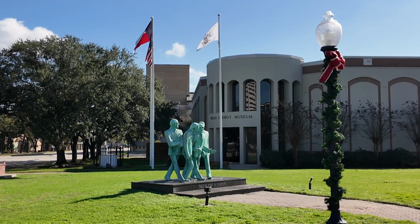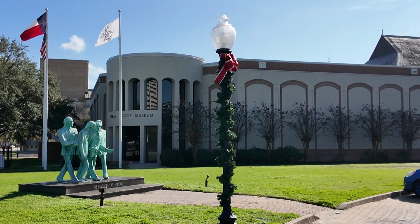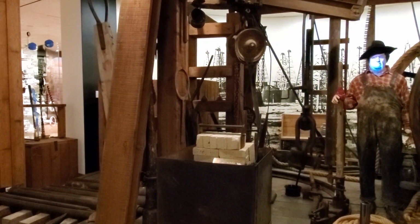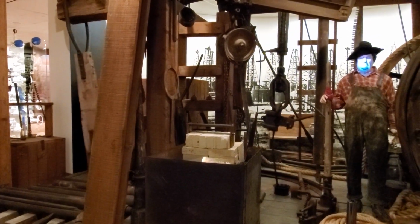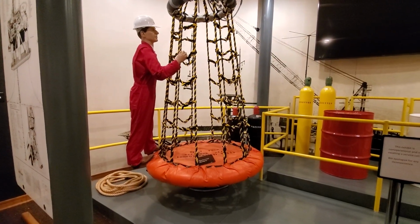Just come over maybe about a couple blocks away from Crockett Street, and this is one of the museums you can check out here. They even have the art museum right next door. We were even walking over here earlier. But this is the Texas Energy Museum. As I was saying in my voiceover earlier in the video, this is huge with the oil and gas industry, even going back to when they had a huge gush of oil come out from Spindletop Hill. So this goes into the history and the heritage of the oil and gas industry here in Texas.